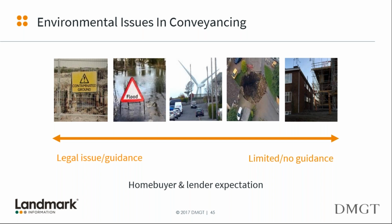Contaminated land, if the land's found to be contaminated by the local authority, they'll ask you, sorry, you, the homeowner, to pay for it, even if you haven't caused it. And any of these could, not just contaminated land, but flooding, solar farms, wind farms, ground stability, planning can affect your client's use and enjoyment of the property. Planning, slightly different, can be subjective, so I might not like that block of flats being built next door to me, but someone else might not care. However, most people will be upset if a hole in the ground appears outside or near their property.